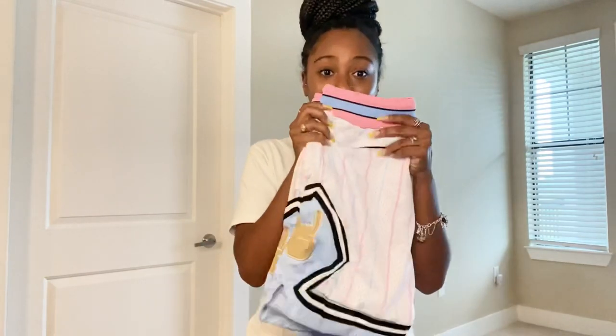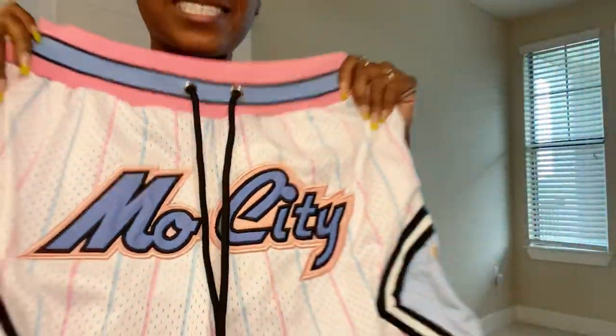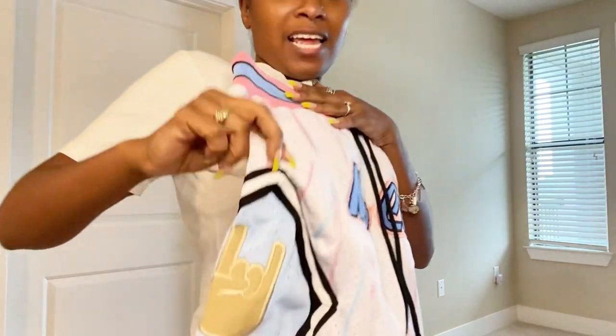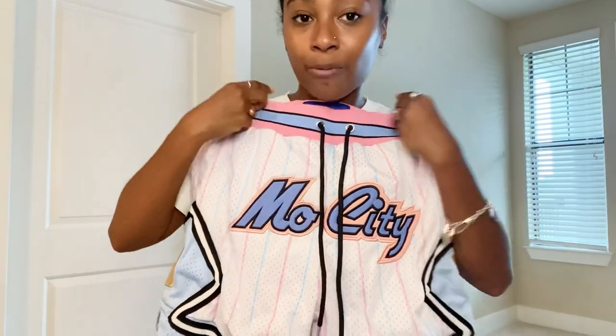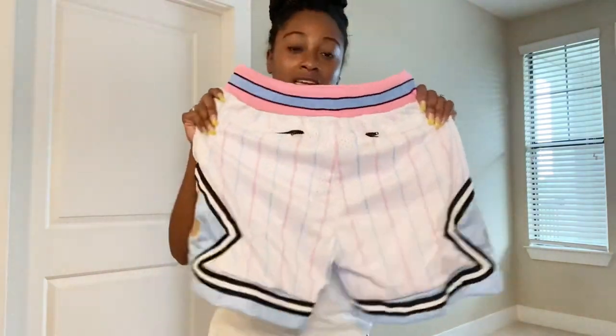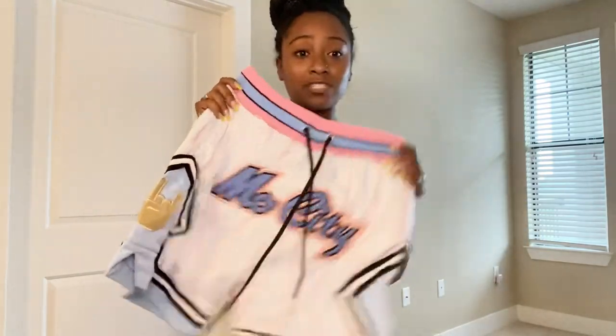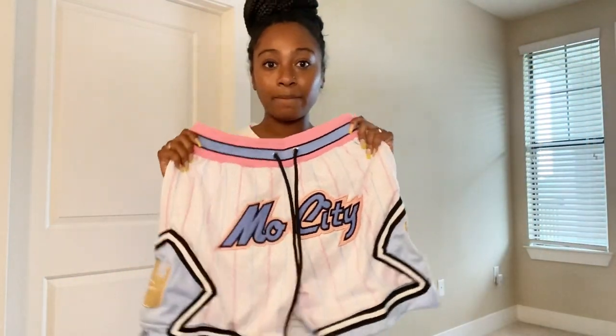Y'all not even thinking about or could guess what this is. So of course, hey, got my Mo City shorts. If you know, I'm from the Mo for sure. Got the H's on the side, you guys, and they're cute. They're so cute. I'm gonna put them on for y'all later. I actually don't want to put them on yet because I want to wait to get a picture and all that stuff so I could post it. But yeah, y'all, I'm so excited about these, and I've been waiting on these for so long, and I love the colors. They're pink and blue. Ooh, y'all. Yep, it's almost time.